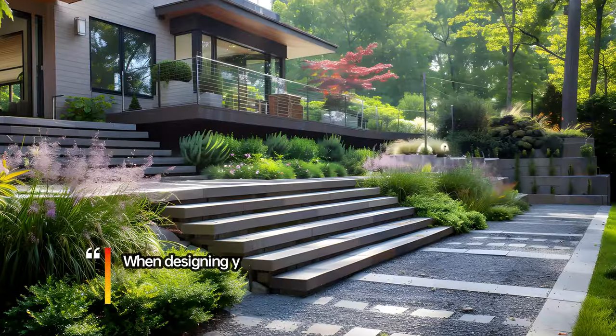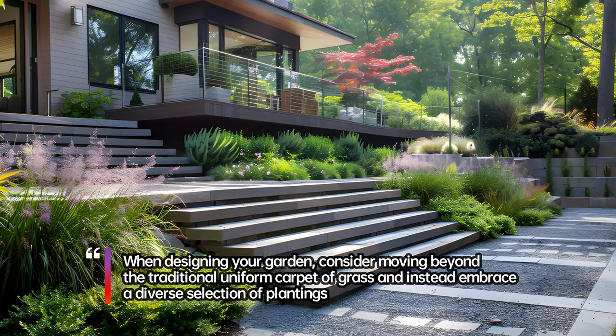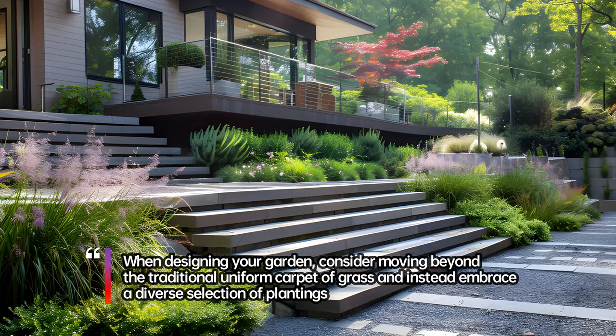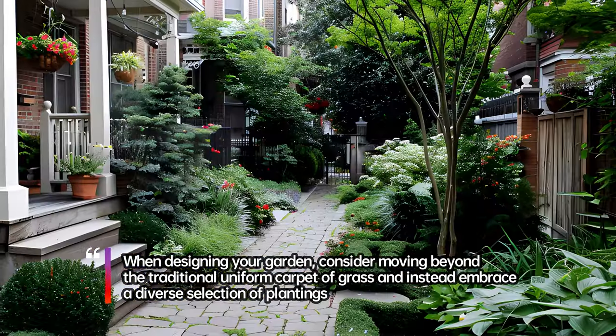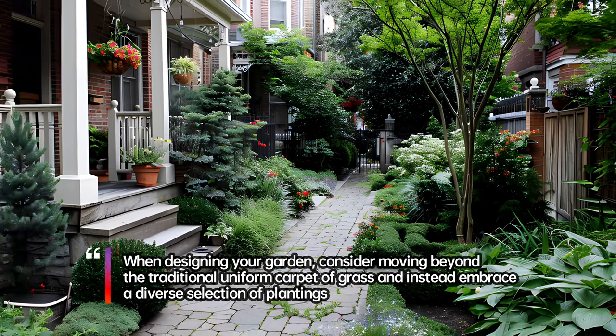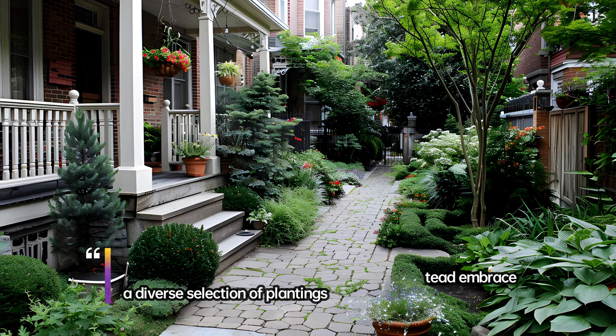When designing your garden, consider moving beyond the traditional uniform carpet of grass and instead embrace a diverse selection of plantings. By incorporating a variety of flowering perennials, shrubs, ornamental grasses, and even small trees, you can create a visually captivating landscape that offers a rich tapestry of colors, textures, and forms.